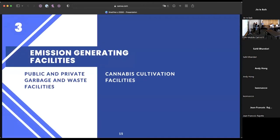And lastly, this dataset is an open source dataset obtained from Metro Vancouver's data portal. This dataset contains the spatial data for public and private garbage and waste facilities, as well as the cannabis cultivation facilities. So like I mentioned in the last slide, there's about 12 industries in our emissions inventory, but due to the data unavailability and inaccessibility issues, we focused on these two industry types since this data was readily available.